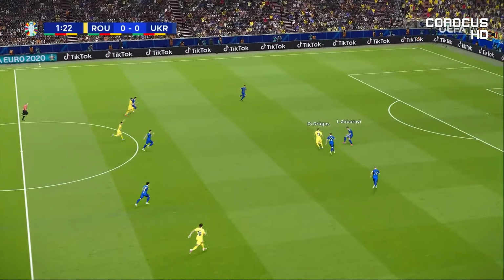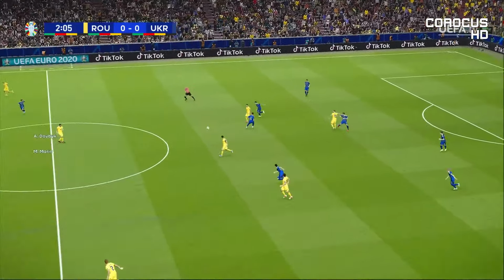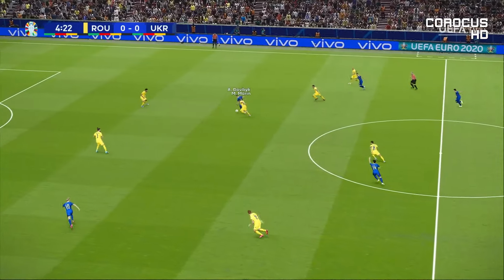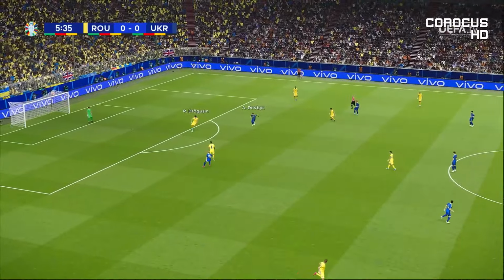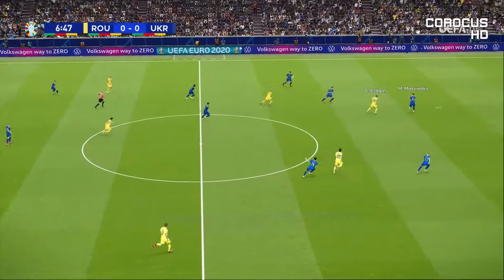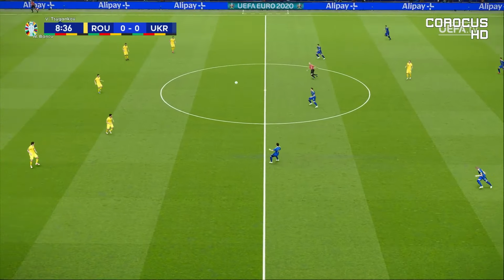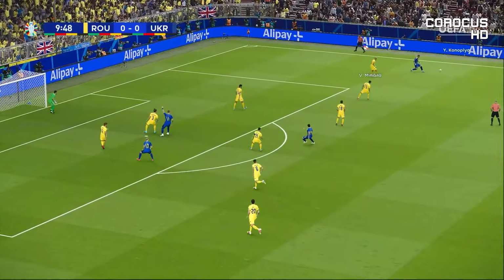Looks to bypass the midfield. He's made sure that that won't get through. Gets wrestled off the ball. Now the counter. And it's played forward. Cuts it out. Zinchenko. Looking cross-field, changing the point of attack. Some good work on the right flank. Now, what's next?